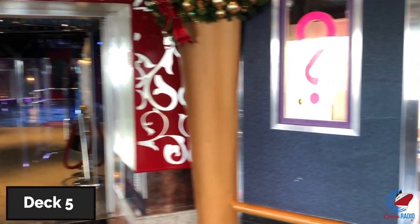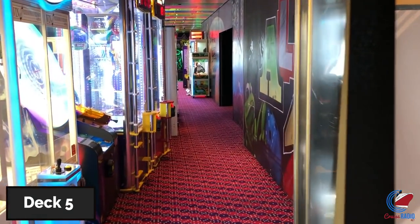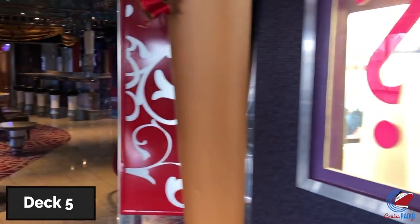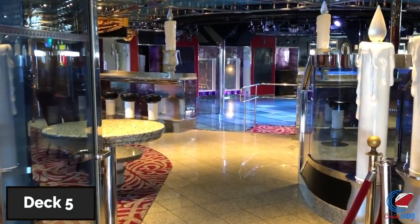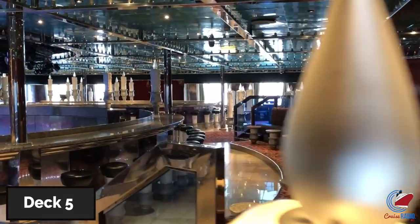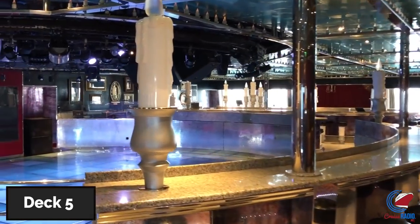But during certain days of the cruise, and it's only for an hour per day, they have what's called a power hour, where everything is 50% off. So say that it's normally $2 to play that machine, whether it be the arcade machine or the skill machine, foosball, air hockey, whatever, you can play it for half price. So if you're an arcade person or you want to kill some time and have some fun, check out the power hour in the arcade. That's always a good time in there.